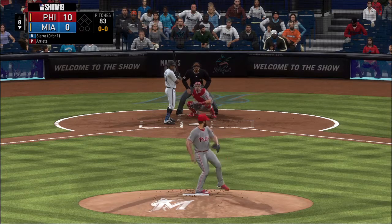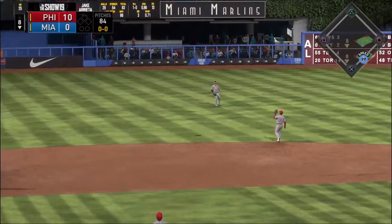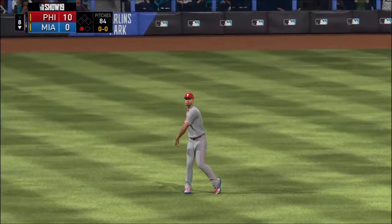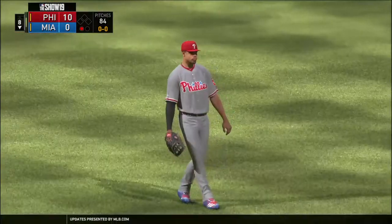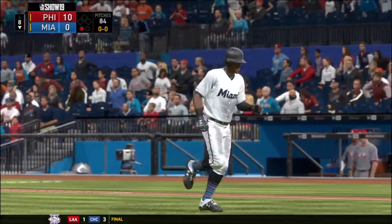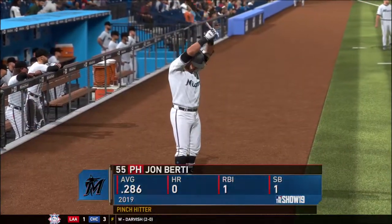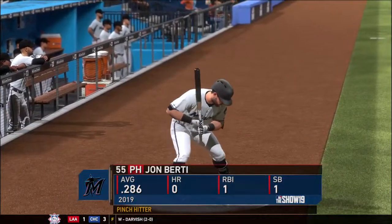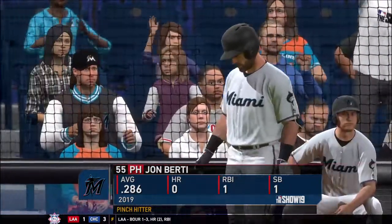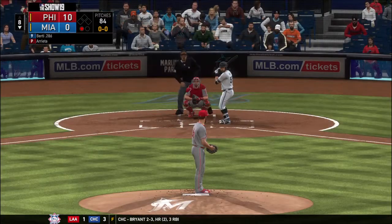First offering on its way. Had him off balance a bit as this is skied into short left center. Williams comes on and makes the catch in shallow left for out number 1. The pitcher, number 31, Caleb Smith. John Birdie will grab a bat and hit for the pitcher here. Marlins, number 55, John Birdie.